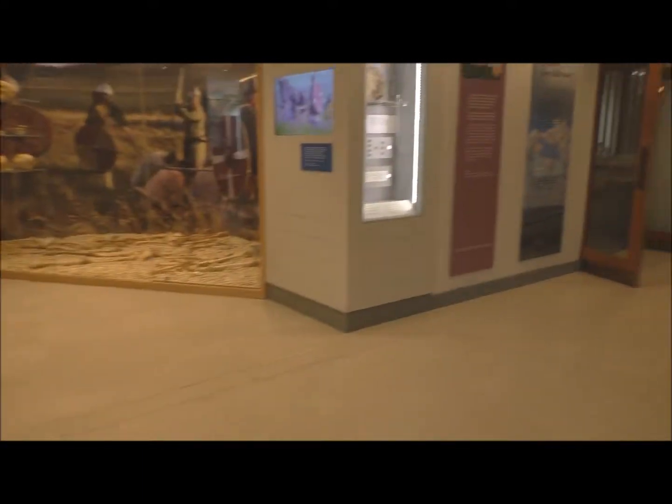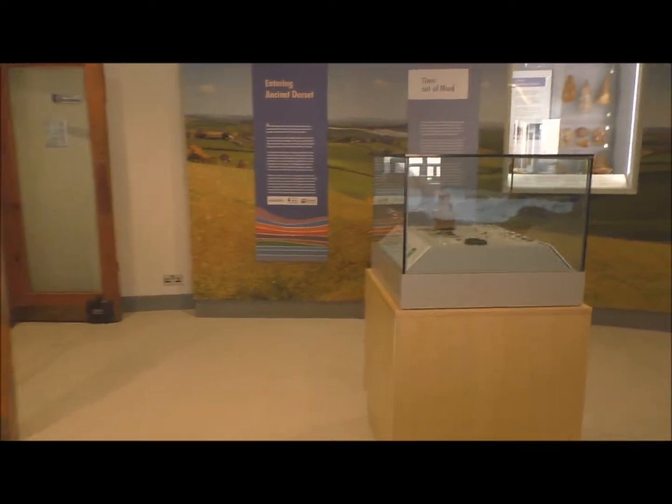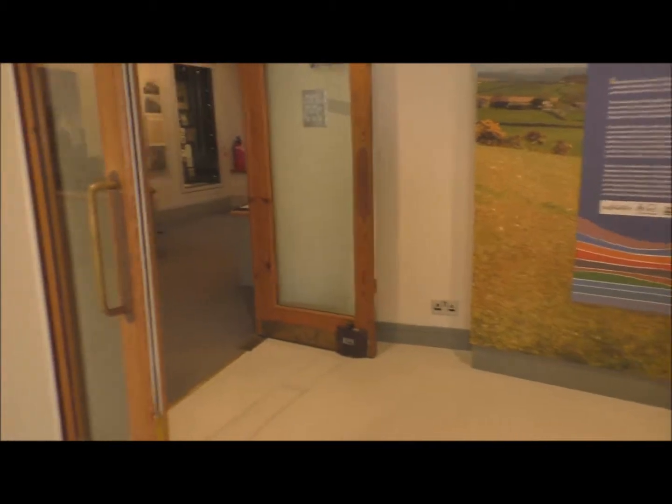So there you go. So that's going to be my little quick tour. There is more to the museum, but I haven't quite got time to do it today, so I hope this has given you a good idea of what to come and look for. But this is a good museum. It's open, it's spacious, it's modern, it's clean, and it's informative. So this is a museum you want to come to if you're coming to Dorset.